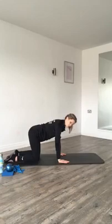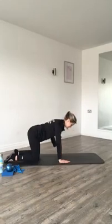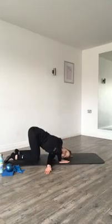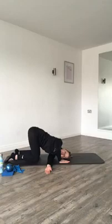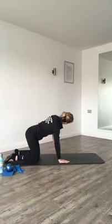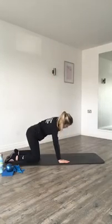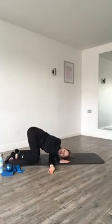I'm going to take ourselves into thread the needle. So I'm going to take my right hand, I'm going to reach it through towards you, bending my left elbow, letting my shoulder come down towards the floor. I hold it here for a breath in. And then as I breathe out, I support with the core as I scoop and lift all the way around, opening my chest to the other side. Okay, all the way through again, lowering my shoulder down.